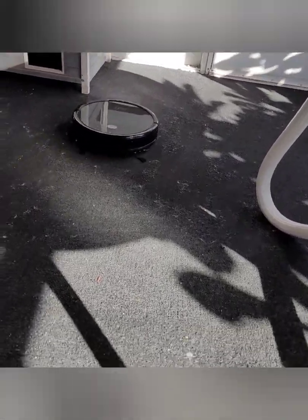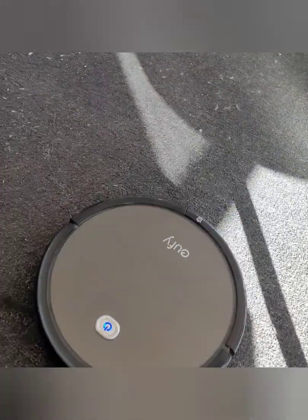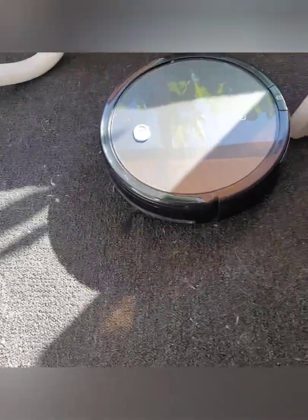Now you see that? Sometimes she'll get real close to something, and sometimes she'll run right into it. Most of the time she does a pretty good job. There she goes. We're going to let her work for, I don't know, what do you think, 20 minutes?